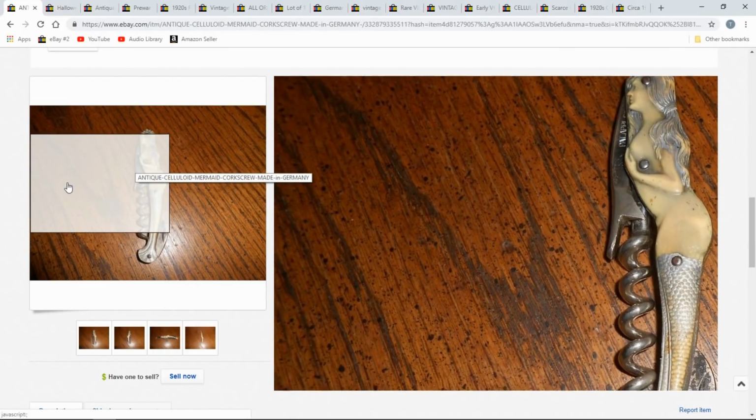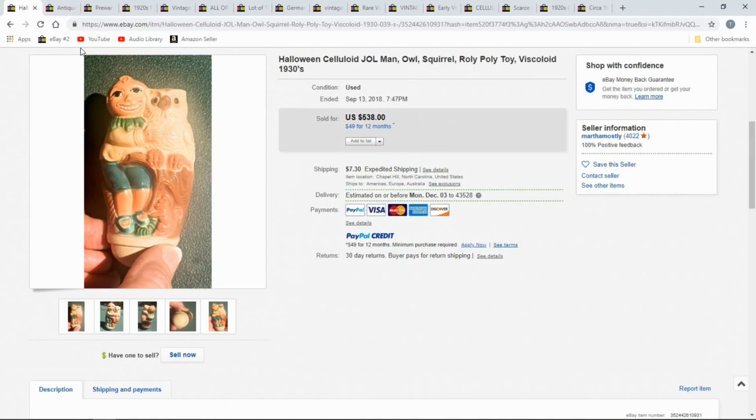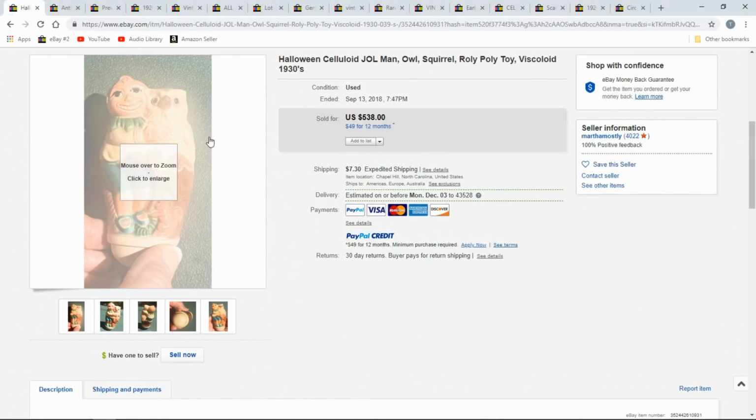These are the type of items you see. And there's pocket knives that have the same mermaid on it that are celluloid as well, too. $561 on that one. $538 on this.